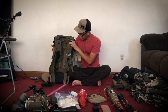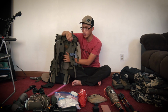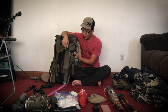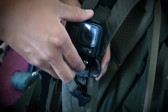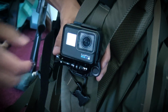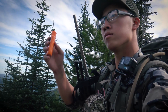So I'll turn it around and show you guys what I have on here. You guys can see I actually have a 3-liter Badlands water bladder inside my backpack right now, and that's what this hose is. I also have this Peak Design camera clip. When I'm carrying my backpack, this is a slot where I could just put my camera in, and my camera will hang on the side of my chest. If you watch my videos sometimes, you'll see a little GoPro hanging to the left of my chest, and that's exactly what this is.